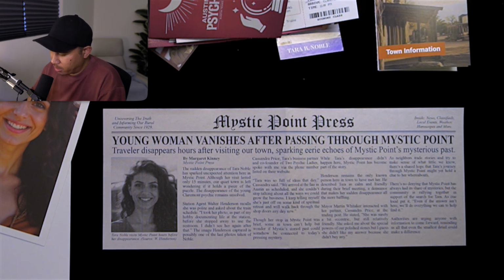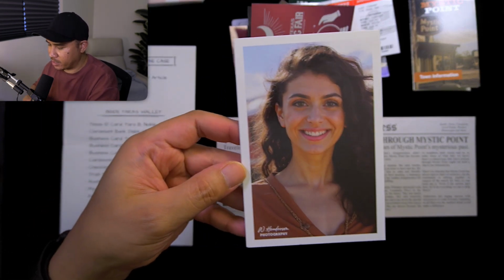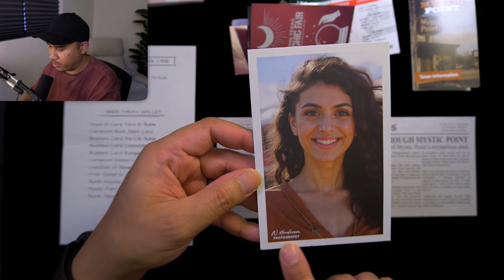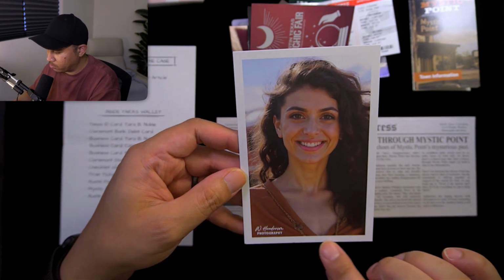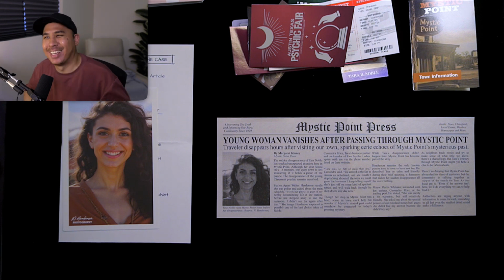Station agent Walter Henderson recalled she was polite and asked about the train schedule. I took her photo as part of my hobby documenting life at the station, which is this photo right here, because it says W. Henderson Photography. You can see what she's wearing, a necklace or something. Oh, you know what? I got way ahead of myself.